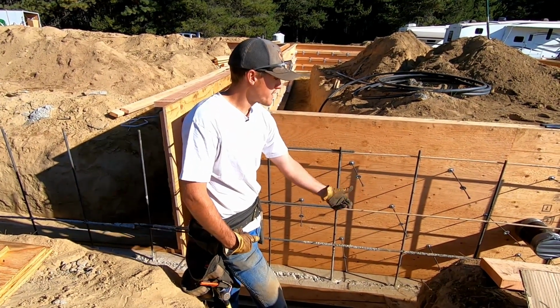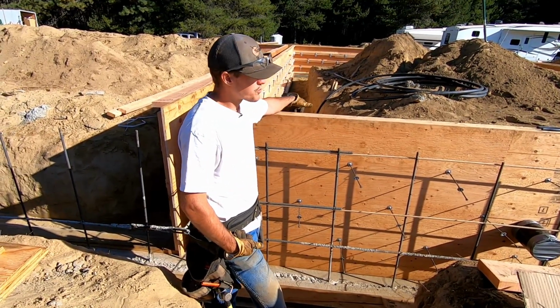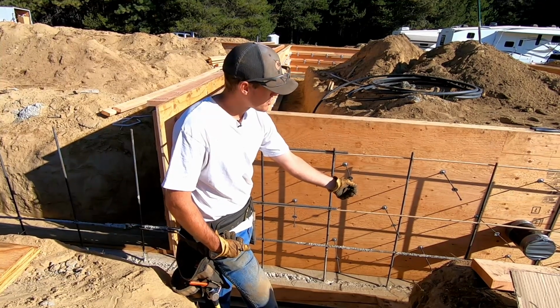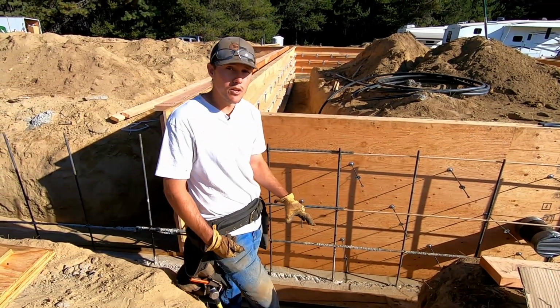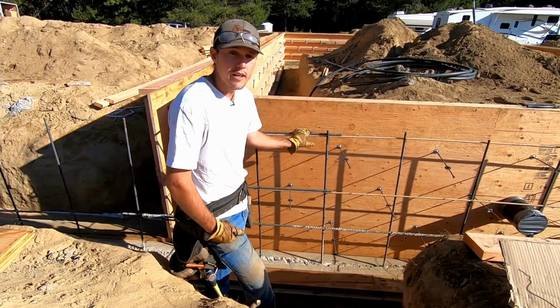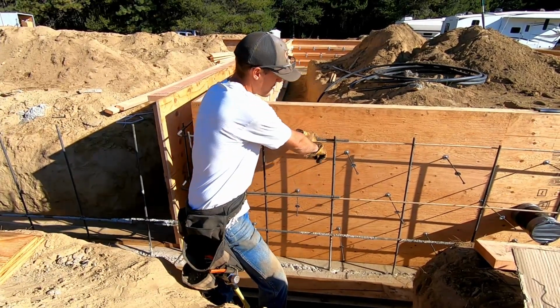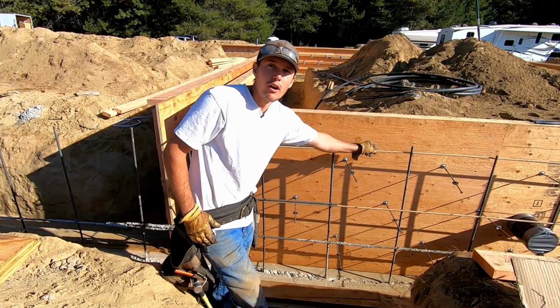But we stick these through and then we can put our whalers on one side. Once we get that one side complete and the whalers are on and the snap ties are held into place, then we go through and we put our other two rows of rebar on, which are these here. And just an FYI, we have the steel number 4 rebar here, and then this here is a fiberglass rebar.